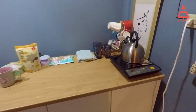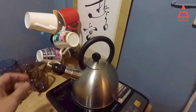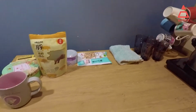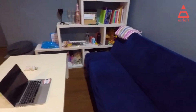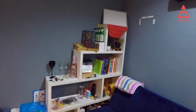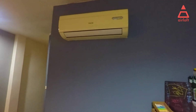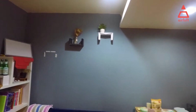Here, the kitchenette, there's a kettle, electricity stove, some cups and glasses, and here you can do a little cooking if you want, make cup noodles. And here is a couch and a coffee table for you guys to hang out. And right here are some shelves. You can put some books and some drinks. On top is the split AC and some decoration on the wall, of course.